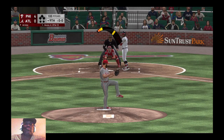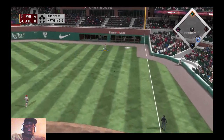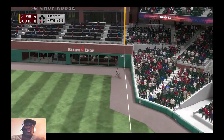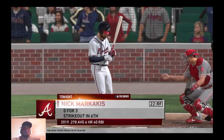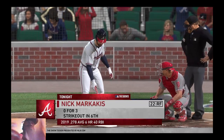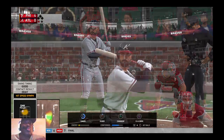First pitch of the at-bat. Fly ball out toward right field. Harper is there, and he's got that all-important first out here to start the ninth. Now batting, the right fielder. Standing in, Nick Markakis. He was sent packing on strikes in his last trip.